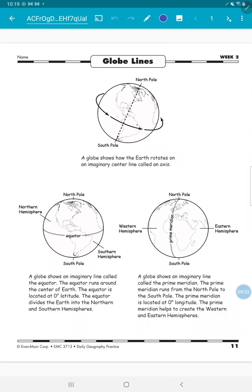So we've looked at how the earth rotates. What's that imaginary line through the center of the earth that the earth rotates around?